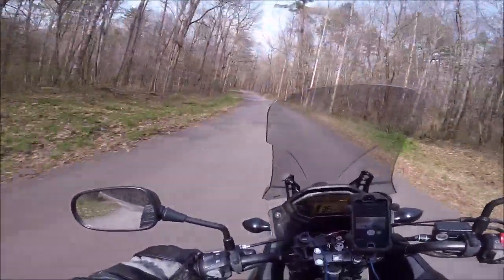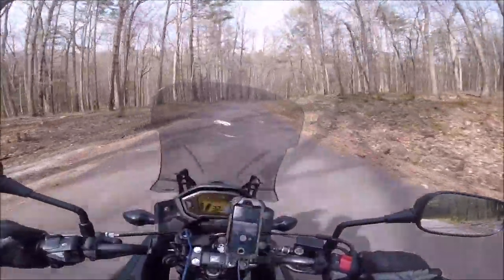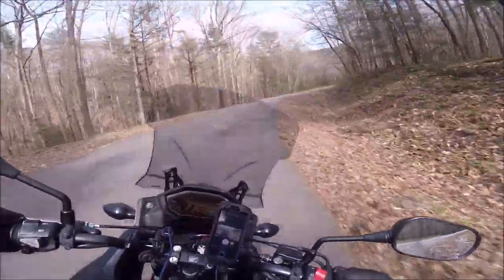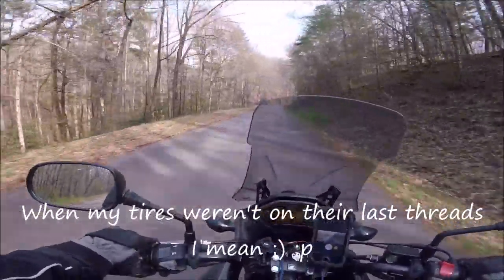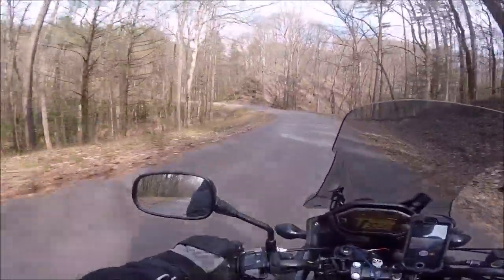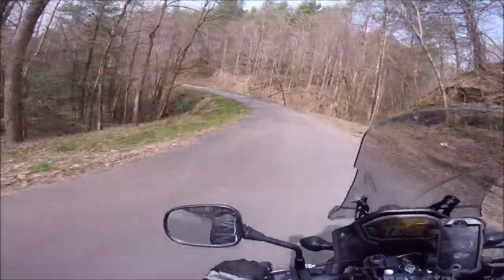I'm not going to be scraping the pegs today, but I have ridden this bike and leaned it over enough in the curves at a spirited pace to scrape pegs. And it handled it fine. Didn't skip a beat, didn't sweat, didn't stress it. You can definitely feel the CB500R in it.